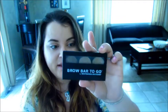I'm going to be mentioning my favorite brow products of the month, and of the last 2 months actually, because this is technically going to be my April and May favorites. But the first one is my Brow Bar to Go by Whitening Lightning, and I love this. I think this is great.